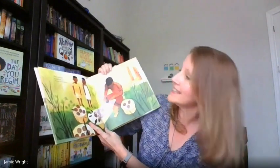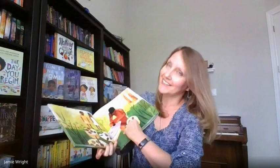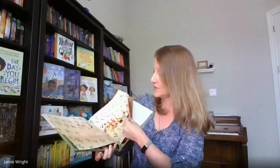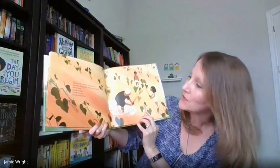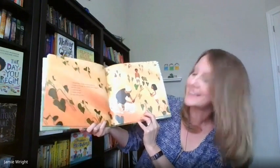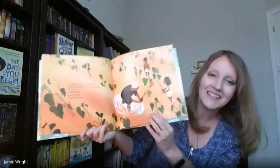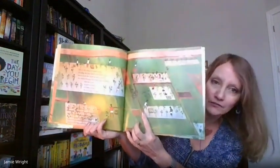But this is the kalo to make the poi for our Ohana's luau. And then later, you have a longer thread. These are the hands so wise and old that reach through the water clear and cold into the mud to pick the kalo to make the poi for our Ohana's luau. Wow. So that repetition all the way through the book, I think, is wonderful.